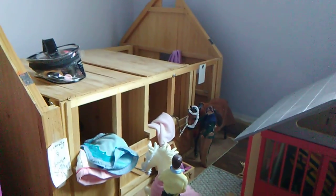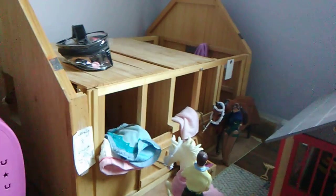There's a ladder that goes with this. I just don't remember what happened to it whenever we moved. And for this, if you notice these, they're actually missing for this. I don't know where they are.